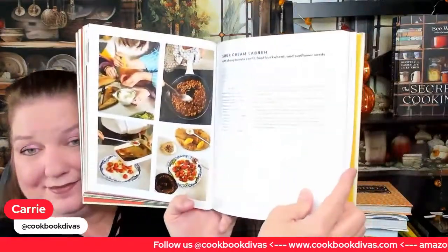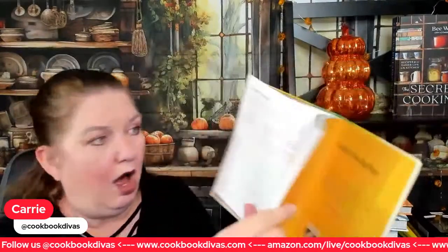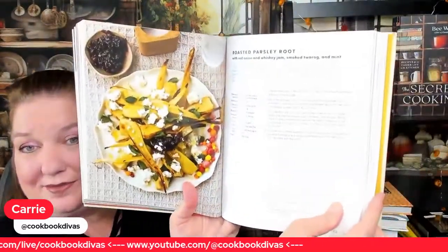Sour cream labneh with step-by-step photos for making it. I love that. Garlic confit. Ooh, I can make my own. The big flavor roasted tomato broth. Important to have basics like that in a cookbook. Roasted parsley root. I'm not sure I can get parsley root, maybe at Whole Foods.